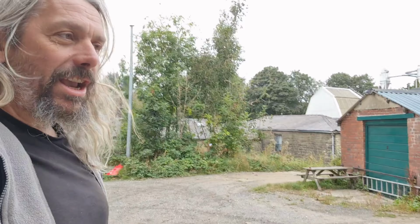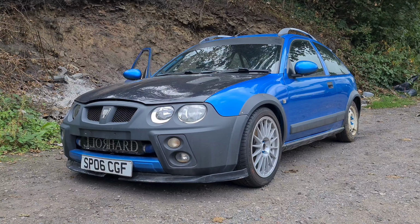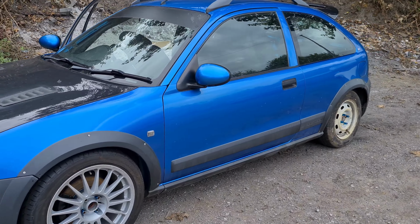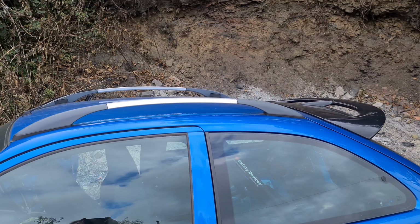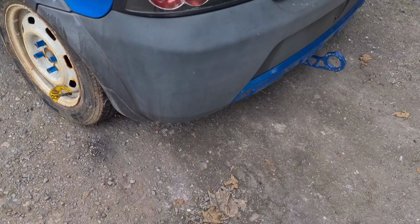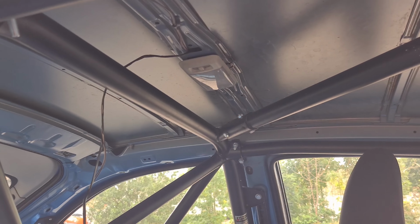In the yard today is another little surprise, another little Rover for me to play with. It's a Streetwise ZR thingy, something. It's definitely a Streetwise. It's got the bars on the back, but it's got a ZR spoiler and ZR rear lamps and a special hook on the back to pick it up with. It also has a load of metal in the back.